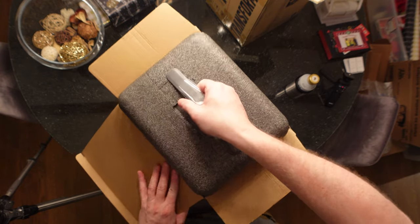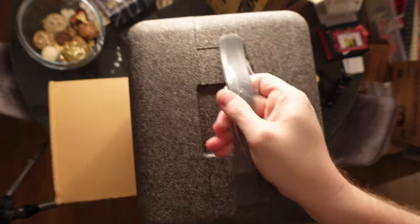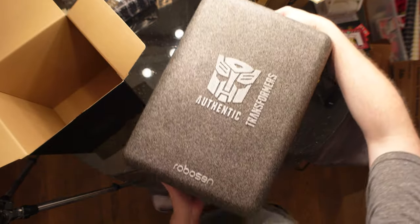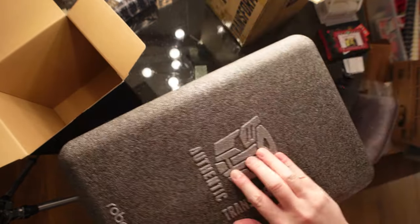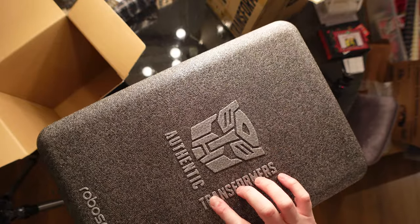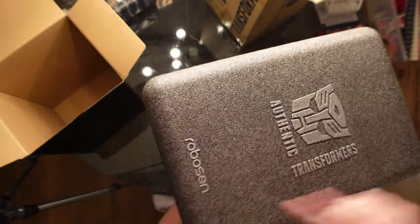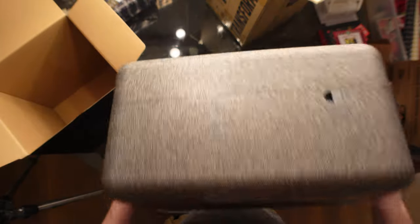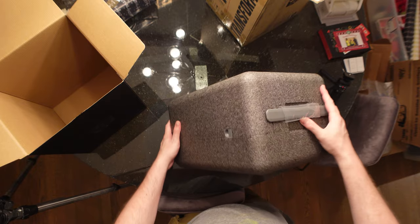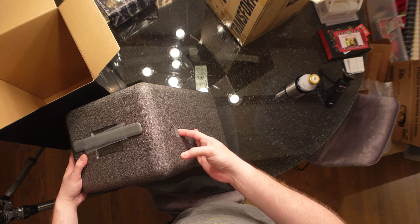Oh, look at this. Okay, so we have a handle. Oh, isn't that nice? The styrofoam box in this thing costs more than some toys I own, I think. There we go. Look at that. Is that an applique? Whoa! That is awesome! Authentic Transformers! Robosen, the Shenzhen masters of your wallet. Nothing on the back, nothing on the sides. So this is supposed to be a carrying case. And I'm assuming that's a lock. And over here, another lock.